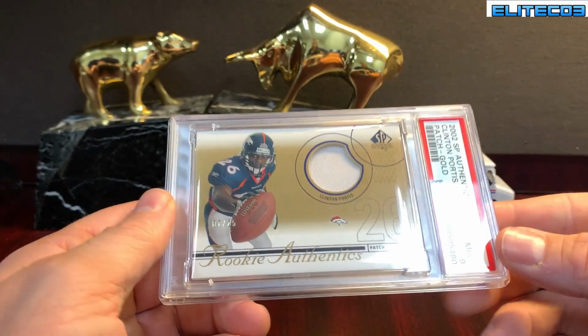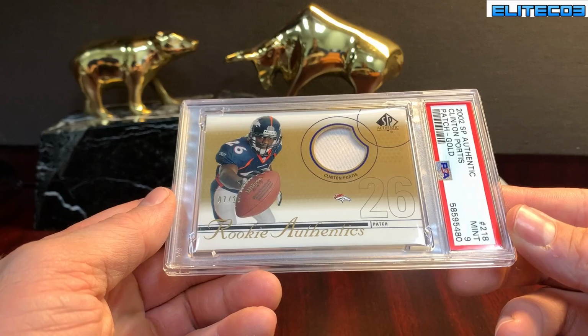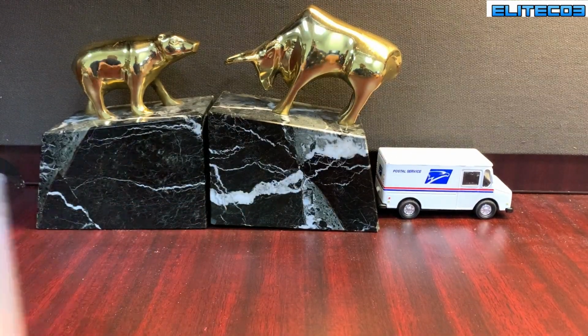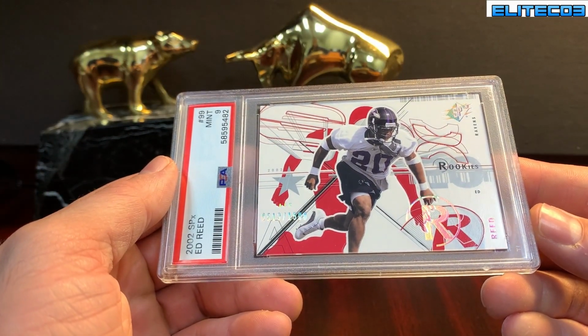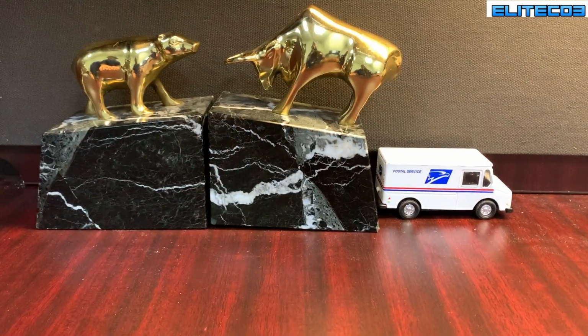So this is just a jersey, but the Portis, great back. His first 2 seasons in the league were definitely his best with Denver, and then he kind of tailed off a little. Ed Reed SPX 1500 print on the base. I think there's a parallel of this, but I haven't ever come across one.